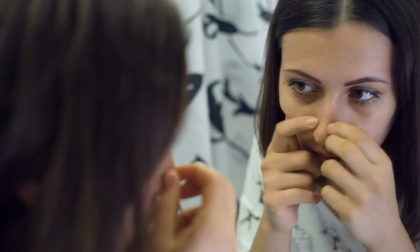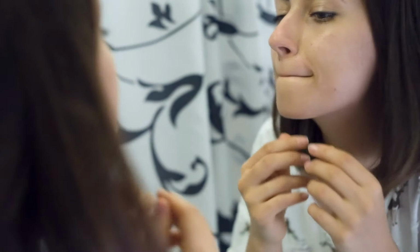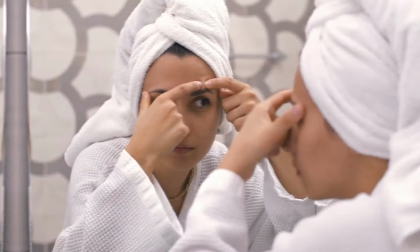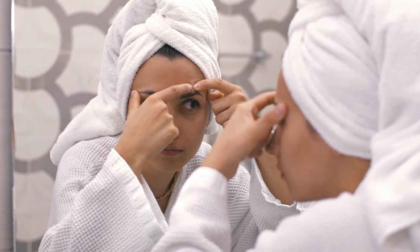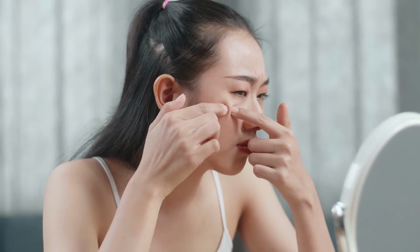Touching your face can also worsen existing acne. Popping or picking at blemishes not only spreads bacteria but can also cause scarring, hyperpigmentation, and delayed healing. It's a common yet harmful habit that exacerbates the problem rather than resolving it. One way to reduce face touching is by becoming more mindful of the habit. Notice when you're more likely to touch your face, whether it's during work, while thinking, or out of boredom, and try to keep your hands busy with something else.